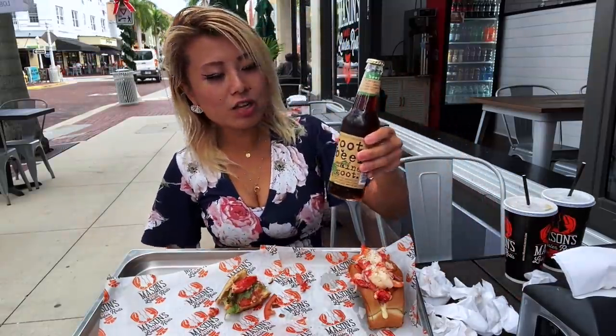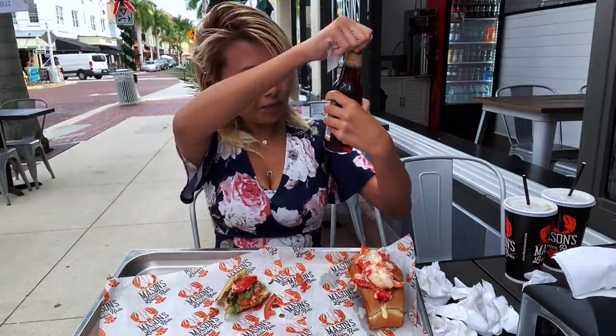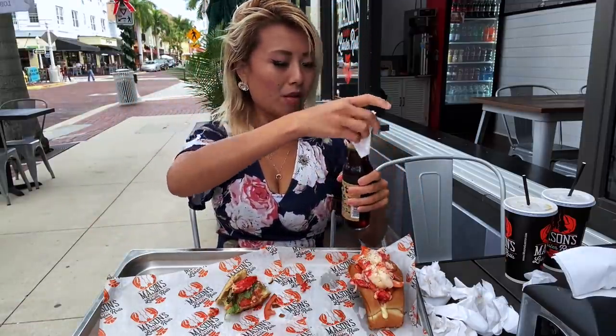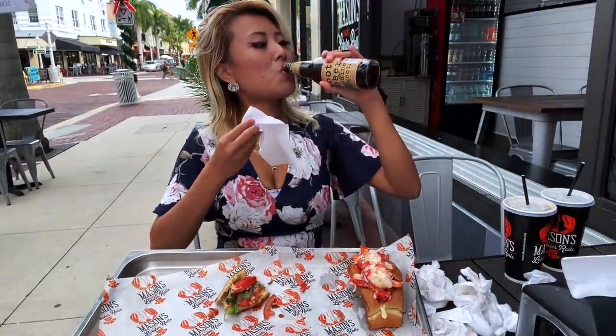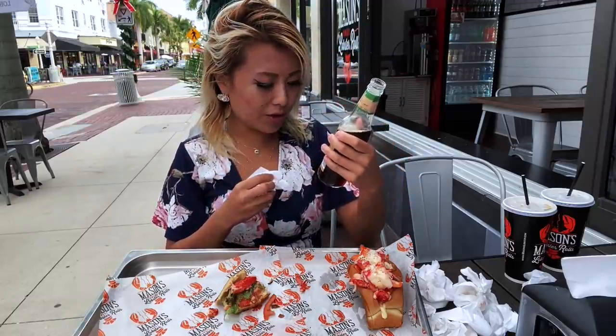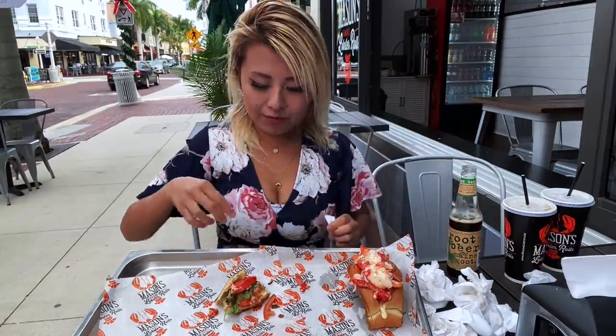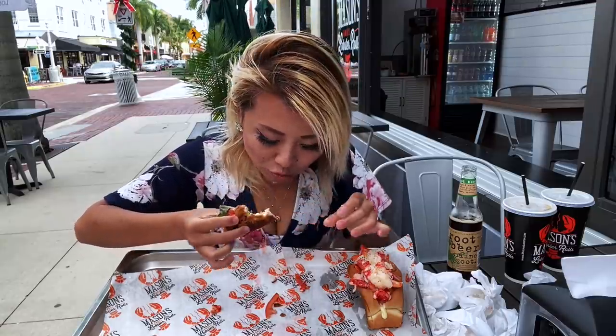So this one, they actually have special drinks here. This is one of the root beers that they imported from Maine. Ooh. Oh man, that's really good. Ooh. Natural sugar and caffeine free. Yummy. Mmm.